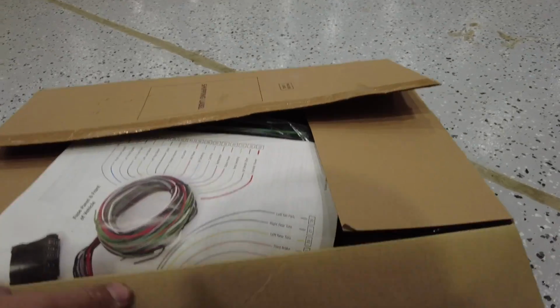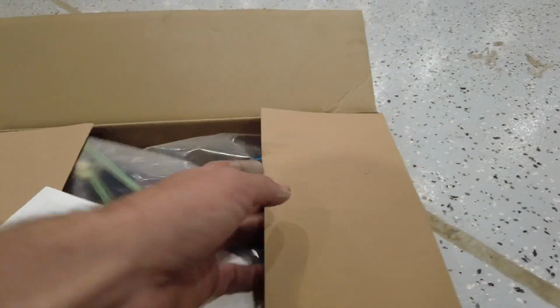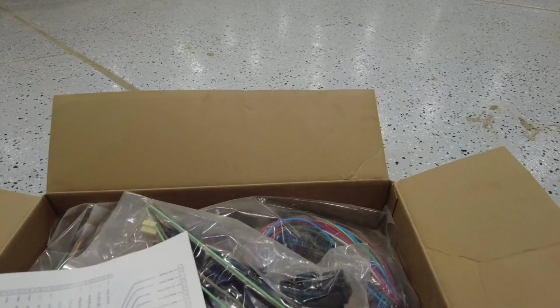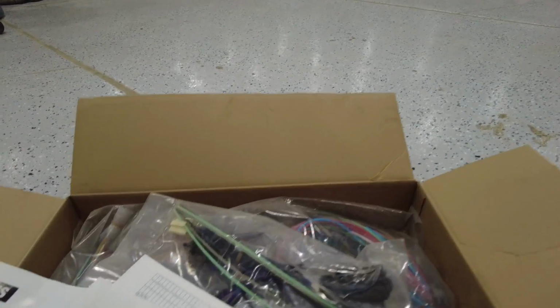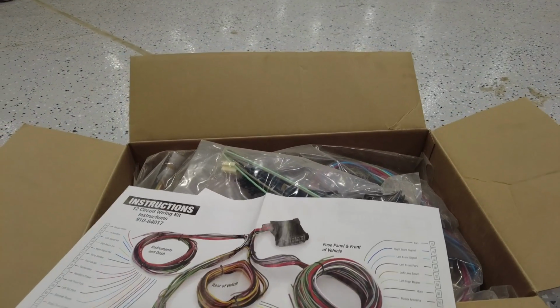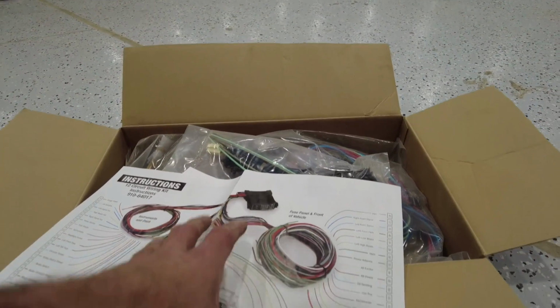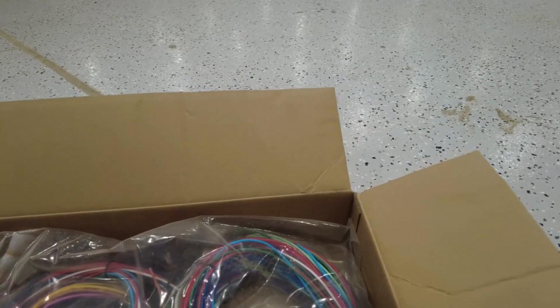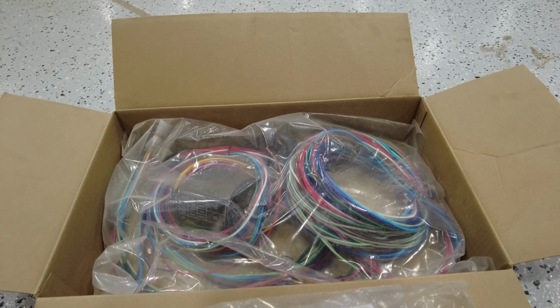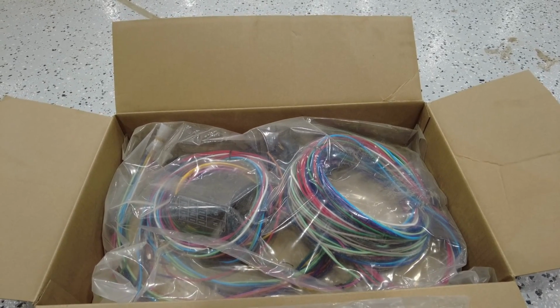Okay, so we've used these quite a few times, and they are really straightforward, really solid kits. All the wires are labeled, really straightforward install. It shows you where the fuse locations are, what the color coded wire is, and what that circuit's for. So we're going to get this thing pulled out and weave it in that truck and try to find the best spot to put the fuse panel and start running some wire.